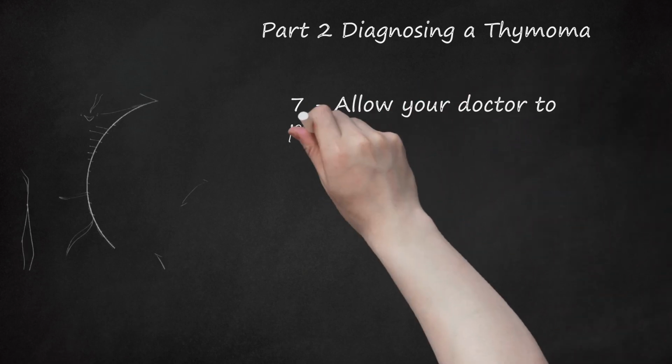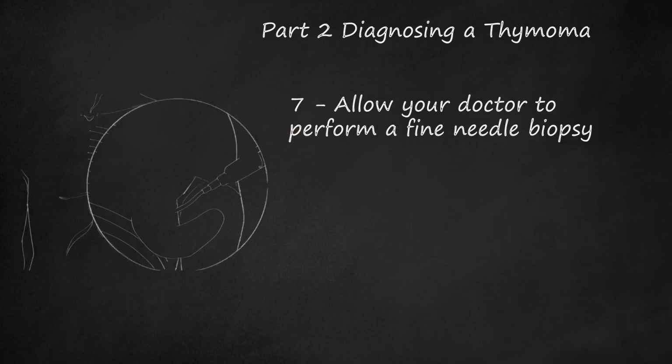7. Allow your doctor to perform a fine needle biopsy. Using a CT scan or ultrasound machine for visual guidance, your doctor will insert a long, hollow needle into your chest and into the suspected tumor. He or she will remove a small sample of the tumor to examine it under a microscope. If you are taking blood thinners, Coumadin, warfarin, your doctor may ask you to stop days before the exam and not to eat or drink the day of the procedure.